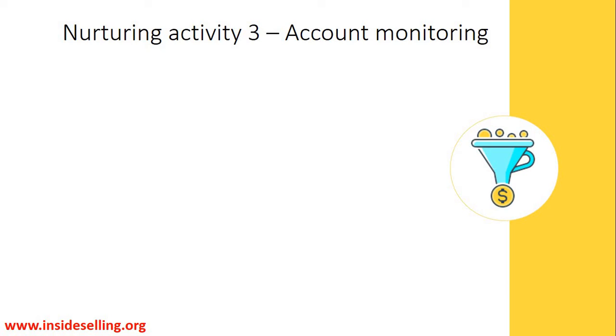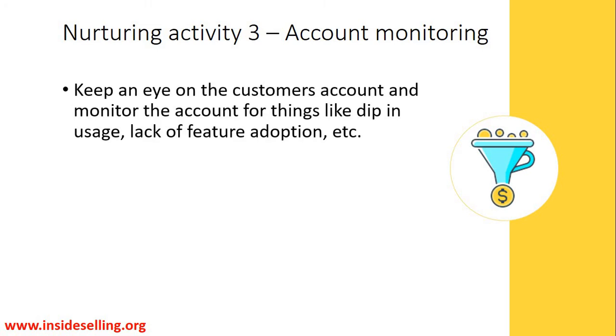I don't want to name drop subscriptions and software here, but there are plenty of good software that allow you to do that. So what is the purpose here? The purpose is to keep an eye on the customer's account and monitor the account for things like a dip in usage, lack of feature adoption, lack of user accounts, and the reverse as well. Hey, you've used up all your seats, you've used all your licenses up. Hey, your usage is very high, I think you need to upgrade. So that's a very good thing in account monitoring.